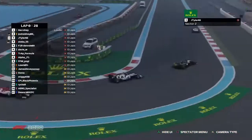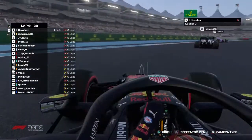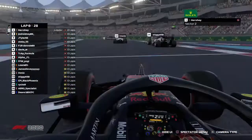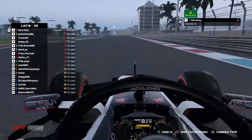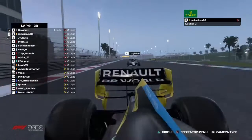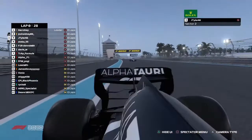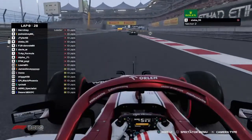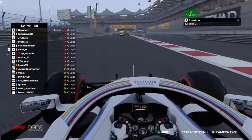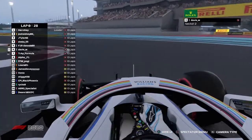But Hereze will be leading this formation lap all the way to the grid and see what they can do off the start, as this game, as I've just looked around, has just been a bit of a pain right now. But as you can see, Josh Sidney is holding back from Hereze quite a bit there, with Tyler behind him, Staber in 4th, Dende 5th, looking to get past, hopefully, off the start maybe.